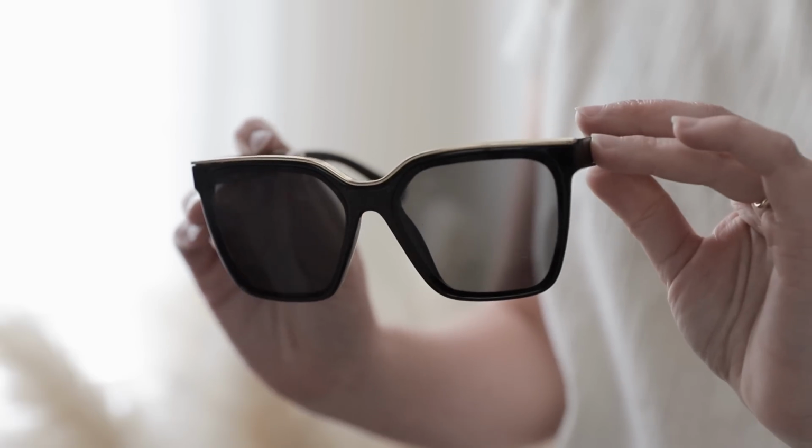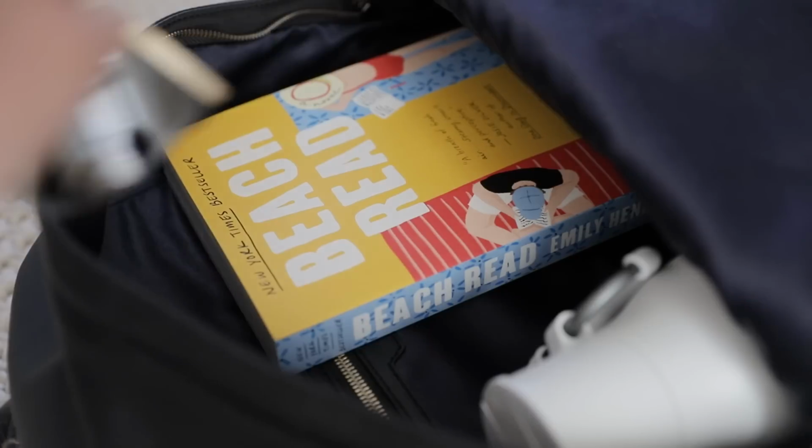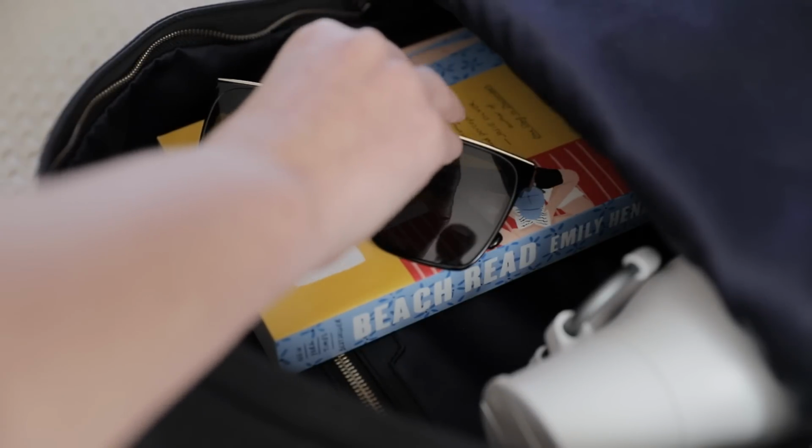Then sunglasses is another very frequently included item in my bag. I really like this pair from Target, and for me, sunglasses is really just a weather dependent item. On sunny days, I'll usually include them in my bag, and on days where it is very overcast, things like that, I don't usually put them in my bag just because I don't want them to get scratched up.